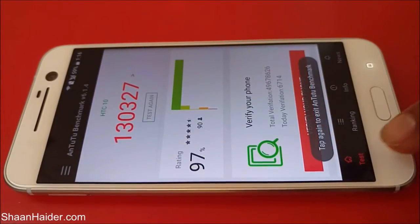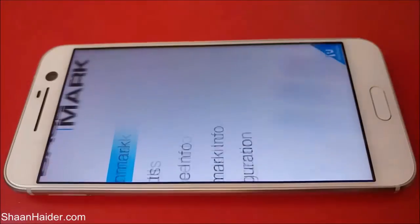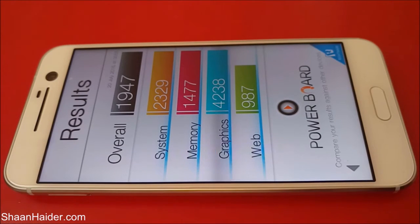Let's go back and look at our next benchmark, Basemark OS II. We have already performed this test, so let's look at the score. And here are the results achieved by our HTC 10. The overall score is 1947. For system it's 2329. For memory it's 1477. For graphics, the GPU performance, it's 4238, and for web browsing it's 987. But our main concern is the overall result, and that's 1947.